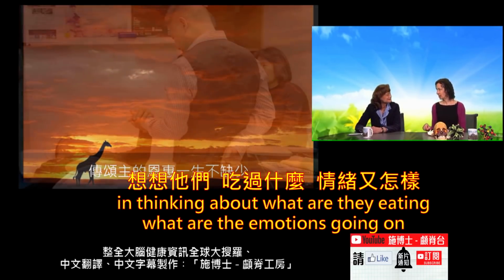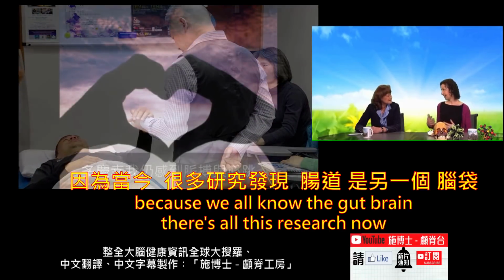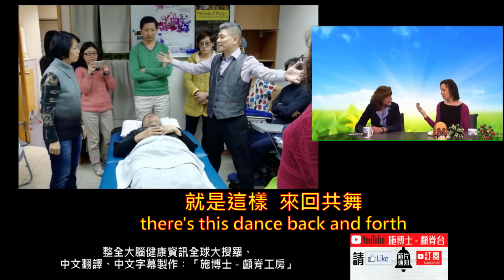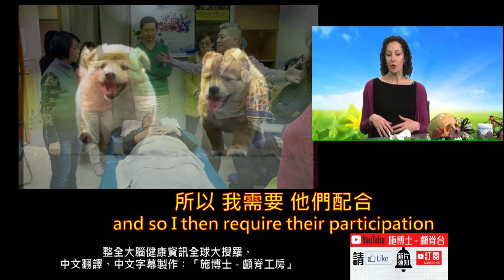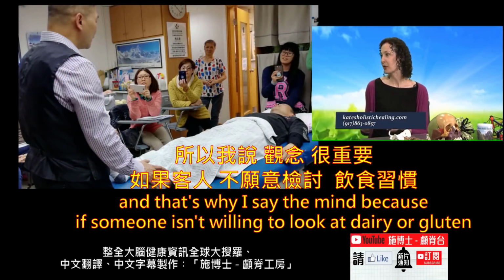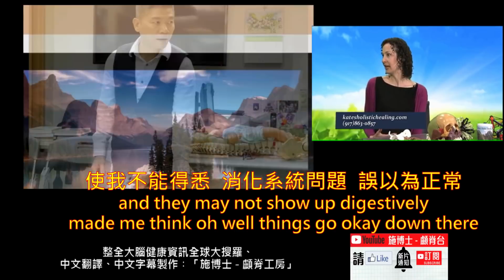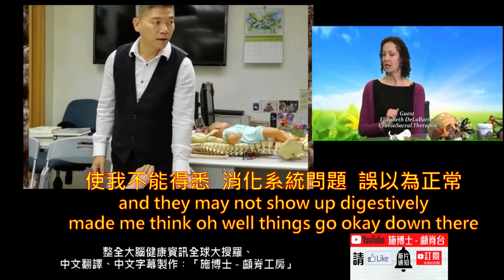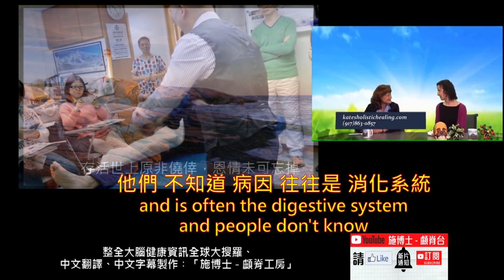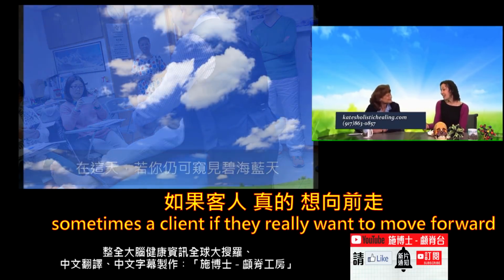And then I need their participation in thinking about what they are eating and what emotions are going on, because we all know about the gut-brain connection, and there's all this research now of how our emotions may even come from there, right? But certainly it's responding to what we're feeling. There's this dance back and forth. And so I require their participation, and that's why I say the mind, because if someone isn't willing to look at dairy or gluten or sugar, they've got a chronic yeast problem, and it may not show up digestively. They may think, oh, things go okay down there, but they have back pain or hip pain. That's the way the body's communicating that something is off in the digestive system, and people don't know. So I need a certain amount of open-mindedness sometimes in the client if they really want to move forward.